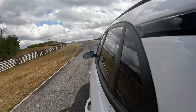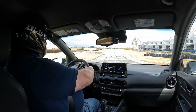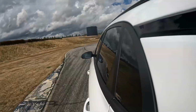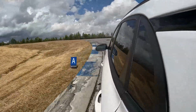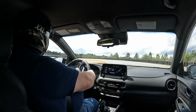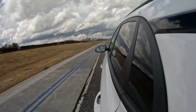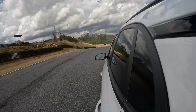It's certainly capable. It's quick, that's for sure. And the transmission is nice. That DCT works really, really well. It's very predictive, very predictable. And it handles the available power quite well. It pulls, oh my God, it pulls out of the apex so beautifully. So yeah, you can drive the Kona N on the track.